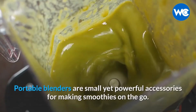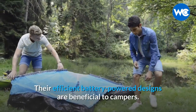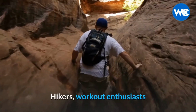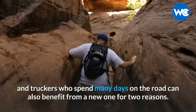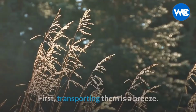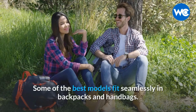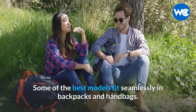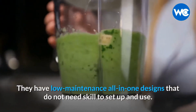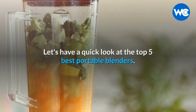Portable blenders are small yet powerful accessories for making smoothies on the go. Their efficient battery-powered designs are beneficial to campers, hikers, workout enthusiasts, and truckers who spend many days on the road. They can also benefit from a new one for 2 reasons. First, transporting them is a breeze. Some of the best models fit seamlessly in backpacks and handbags. They have low-maintenance all-in-one designs that do not need skill to set up and use. Let's have a quick look at the top 5 best portable blenders.